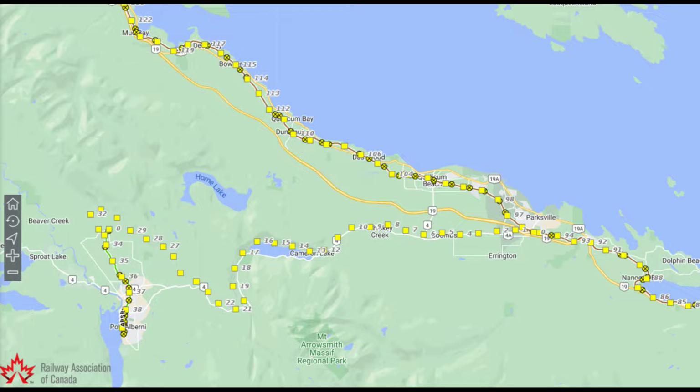Here is the big picture of where I was. Vancouver Island on the west coast of British Columbia, and the little red dot is the rough area at the east side of Cameron Lake. Easier seen here. Here are the two subdivisions of the Esquimalt and Nanaimo Railway, and the Port Alberni subdivision goes from Parksville on the right hand side and goes to Port Alberni on the left hand side, and the little red squiggle is the area that I was.